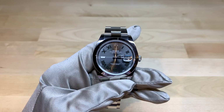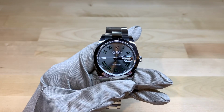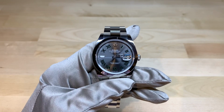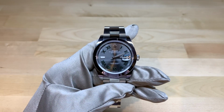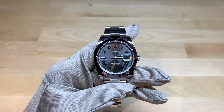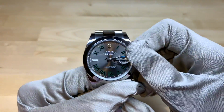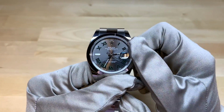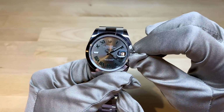I think in some other dial colors, like black, for example, it makes this watch look a little bit even bigger than 41 millimeters, which for the Datejust line I don't really like, because it's a dressy slash sporty watch, and to get in that dressy category you really should be underneath 40 millimeters, to be honest, but I think that this configuration looks fine.